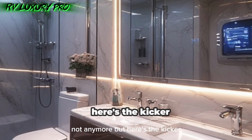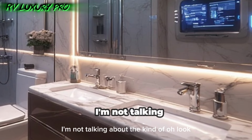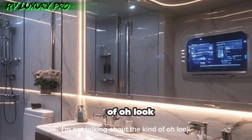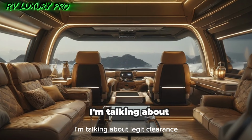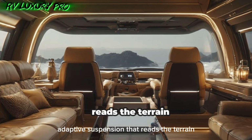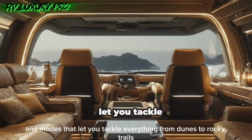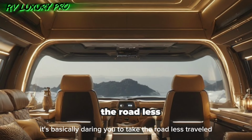But here's the kicker, the off-road features. And I mean real off-road capability. I'm not talking about the kind of, oh look, we put knobby tires on it, marketing gimmick. I'm talking about legit clearance, reinforced underbody protection, adaptive suspension that reads the terrain, and modes that let you tackle everything from dunes to rocky trails. It's basically daring you to take the road less traveled.